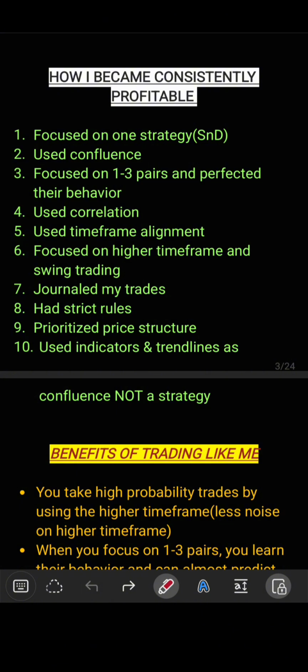Number nine, I prioritized price structure, right? Price structure is what moves the market. So I prioritize price structure. Number 10, I used trend lines and indicators as confluence, right? And not as an actual strategy, right? So that is how I became consistently profitable.